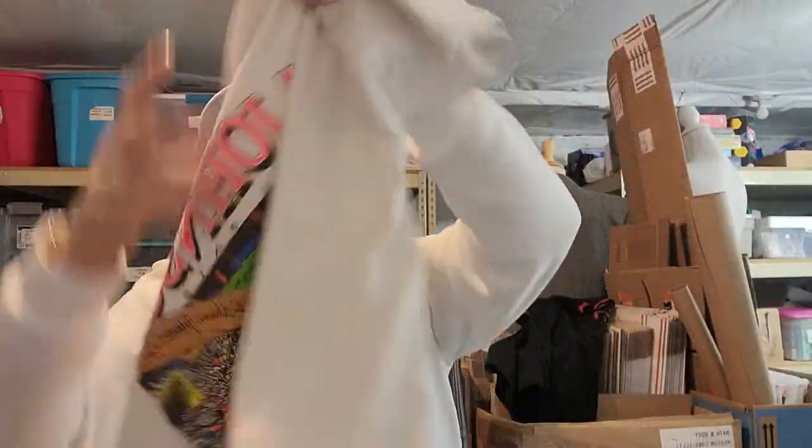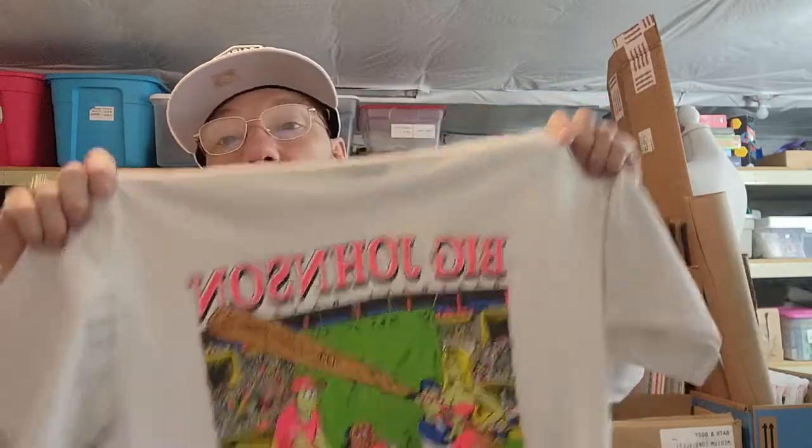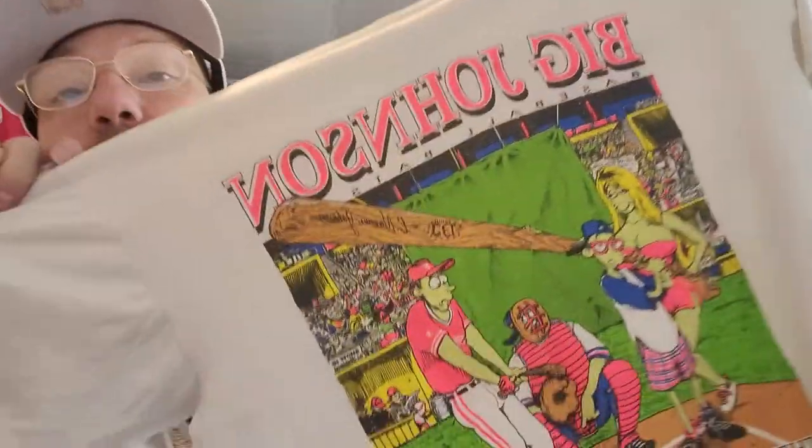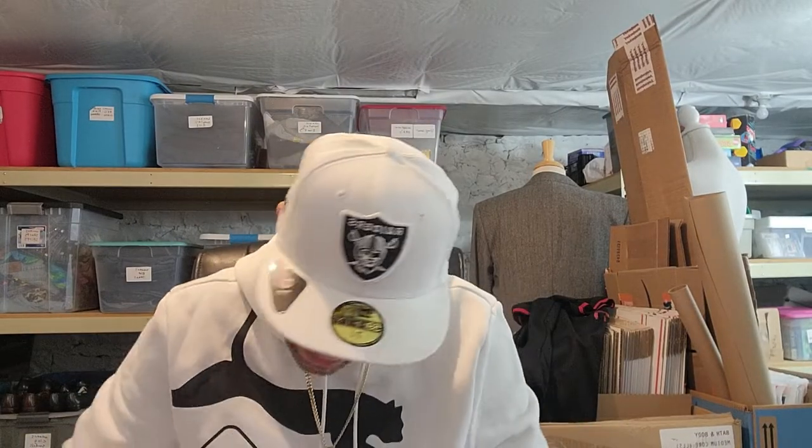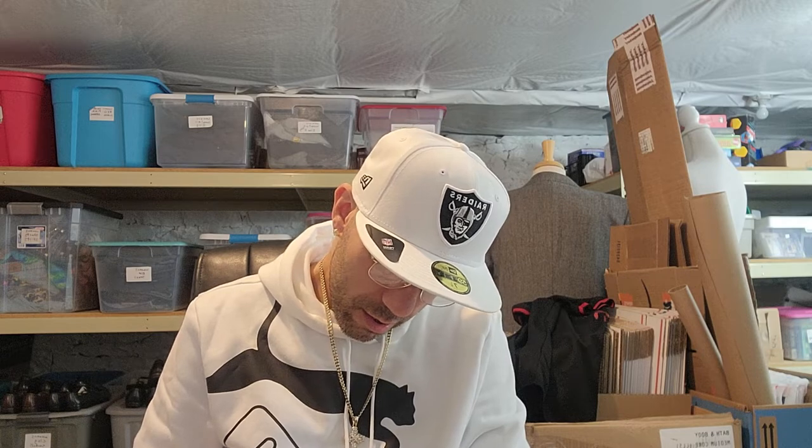This is Big Johnson. This is vintage 90s. It's pretty cool. It's got a really cool graphic on the back. It's one of the reasons why I grabbed this. Kind of like hot pink too. Really cool. It's probably 90. I think it's 94. 92. So this is pretty old too.